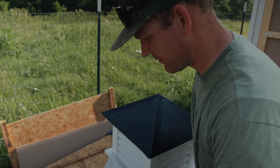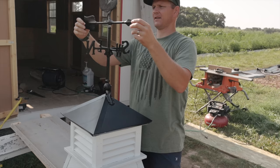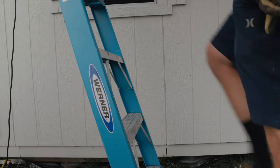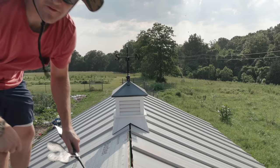I'm putting this cupola together down here just because it'll be easier than doing it at the peak. And then this guy. Yay. I'm halfway done with the metal roof, and it's time to put the cupola on, or the weather vane, whatever you want to call this thing. Metal roofs, once they're on, I try to avoid getting back on them. So while I still have felt and traction, I'm gonna put that on. Forgot the most important part, the chicken.